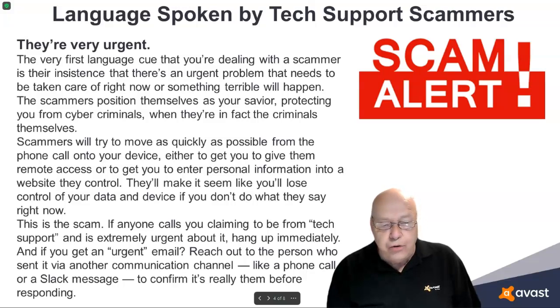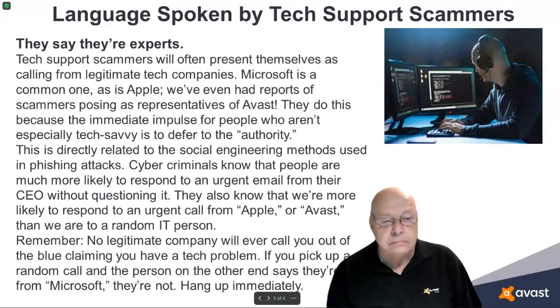If anyone calls you claiming to be from tech support and is extremely urgent about it, hang up immediately. And if you get an urgent email, reach out to the person who sent it via another communication channel, like a phone call or a Slack message, to confirm it's really them before responding. They always say they're experts.